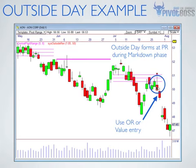What about here? Markdown phase, lower value along the way, a lower high here. Look at this, drop down, pull back, lower high at the pivot range, and then you form this outside reversal candlestick. That is super, super bearish. You know what? I want to put my retest entry right here at the center of this range, at the center of this candlestick. If I'm not filled, then I'm going to try and get in with a threshold entry or an open range entry the next day. But I want to be in that move because I know this is coming right here.